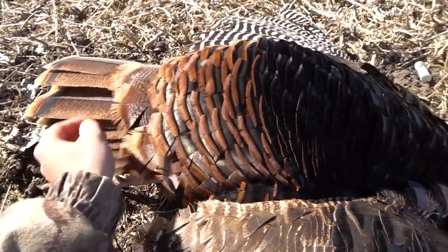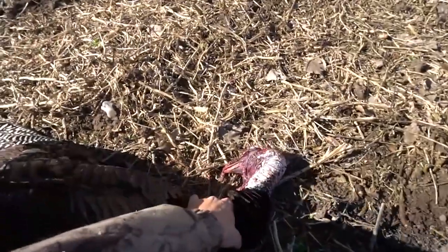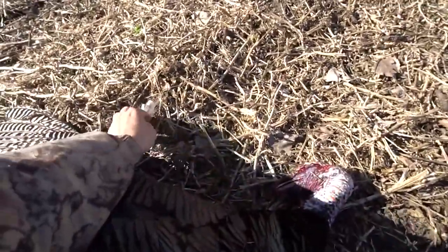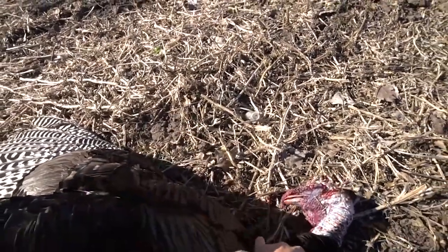Gorgeous. I made a good clean shot. Let's see what the beard looks like. Well, there's the wad. Look at that. Wad stuck right there.